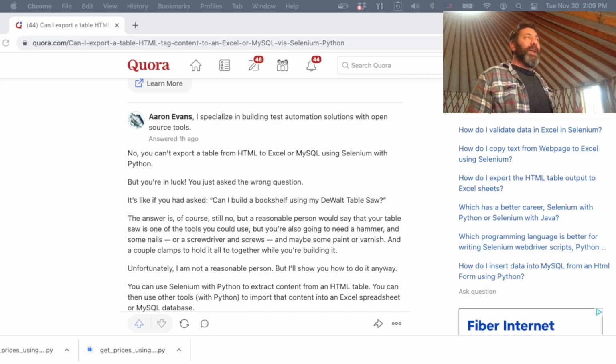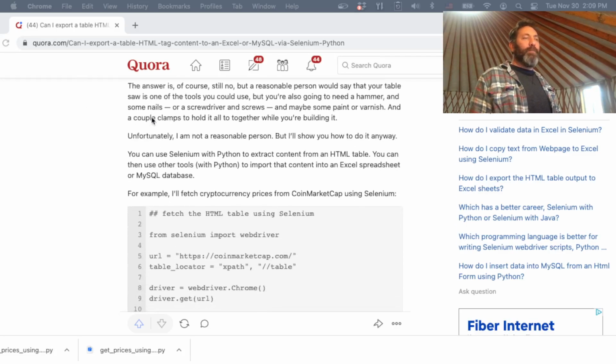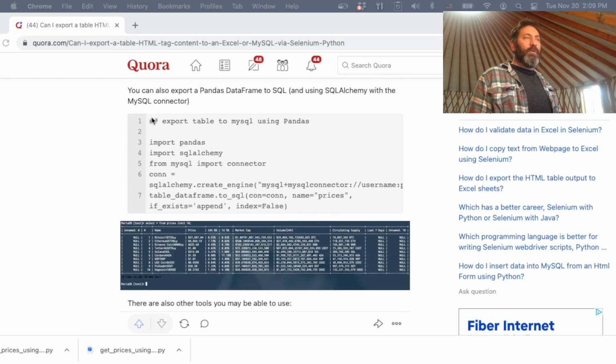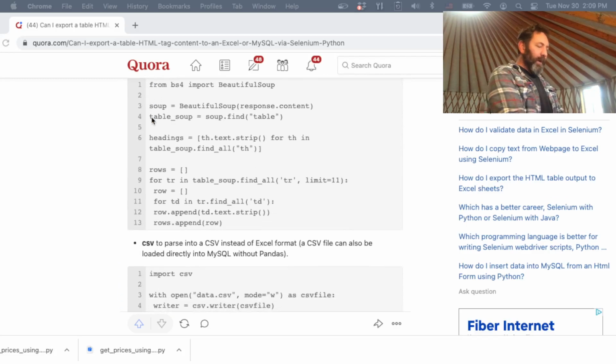Since we can't extract data bit by bit from the page like we can with Selenium, we're going to use a library called BeautifulSoup to parse that HTML. And then we're going to show not only how to use Pandas, but to use a simple CSV writer to append the output. Now, all the information is both in my post on Quora here, and we'll work through this code, as well as on my blog. And I posted the code on GitHub.